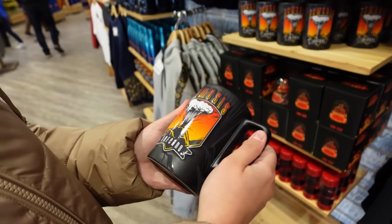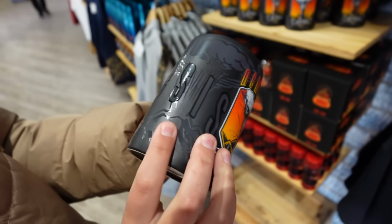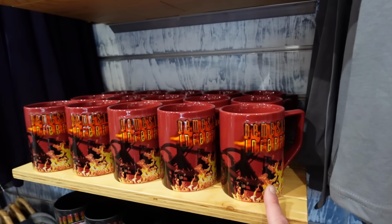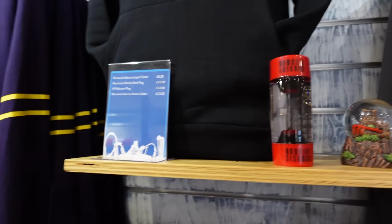Love this mug. I think this is really nice. It's priced at £12, but I just love the detailing to it all the way around. Volcano, awesome. I like that as well. And you've got more of the classic style with the coaster just there. You've got the snow globe just at the top there as well.